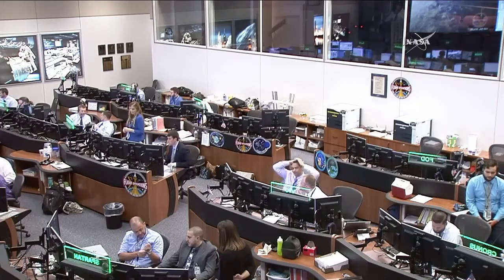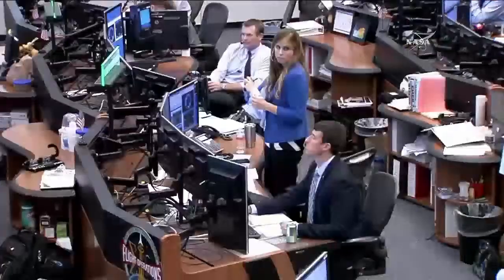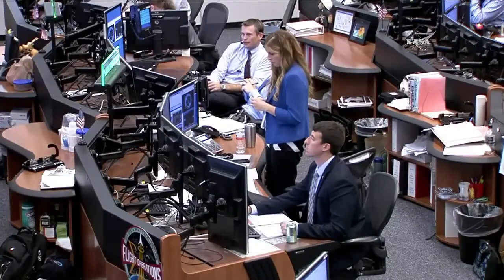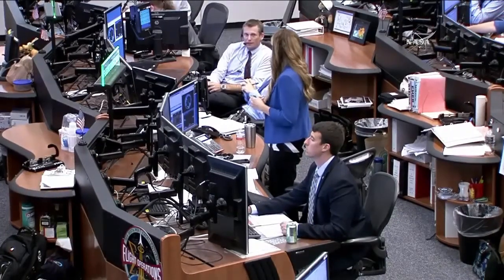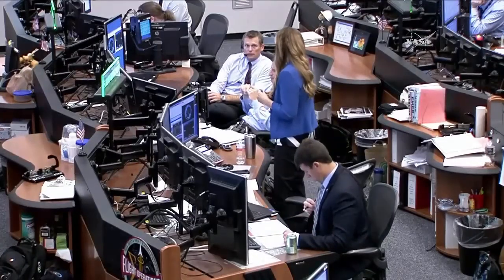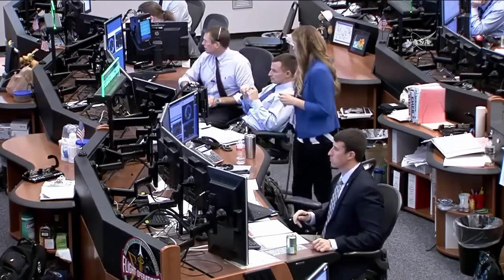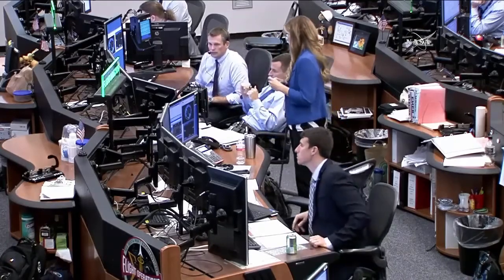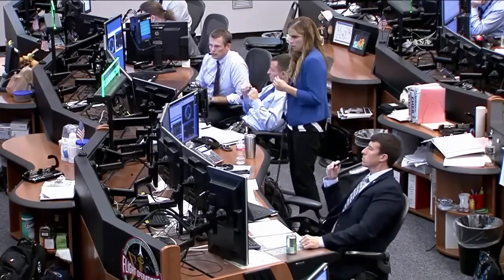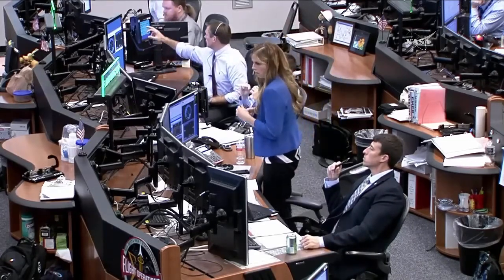Leading the teams again today, standing up on the left side of your screen, is Flight Director Mary Lawrence of the Orbit 1 shift. Next to her, at the very bottom of your screen, Rick Henfling, Flight Director for the Orbit 2 teams. To their right, the two Capcoms: Andreas Mogensen from Orbit 1, who oversaw the grapple activities from this morning, handing over his responsibilities as Capcom to Drew Morgan, the Capcom for Orbit 2.